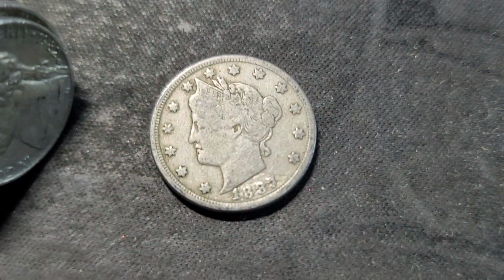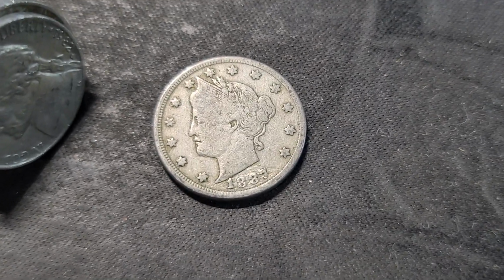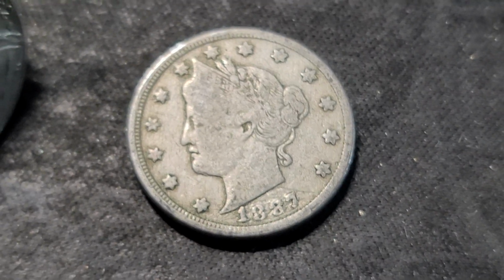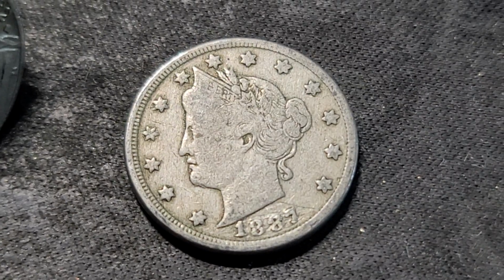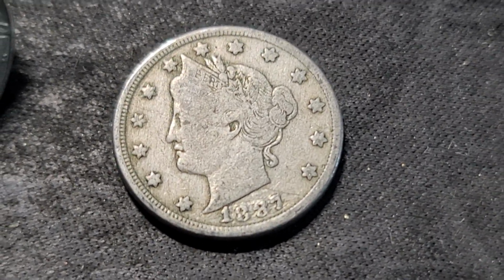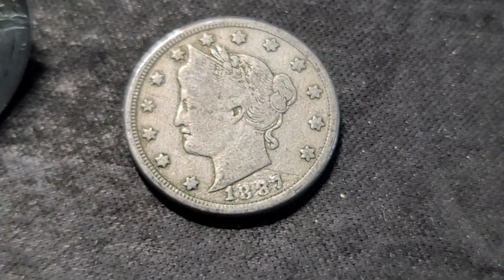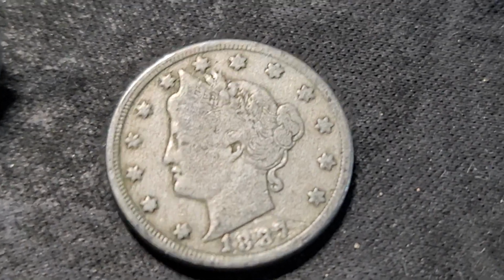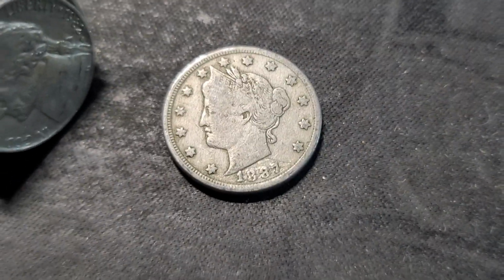You gotta be kidding me. This is a 1887? No way. Holy crap. That's my oldest V-nickel I've ever found. I usually find 1912 or 1906, and they are all really worn. This one's actually not in bad shape. I can't believe we just found a V-nickel. Holy crap.